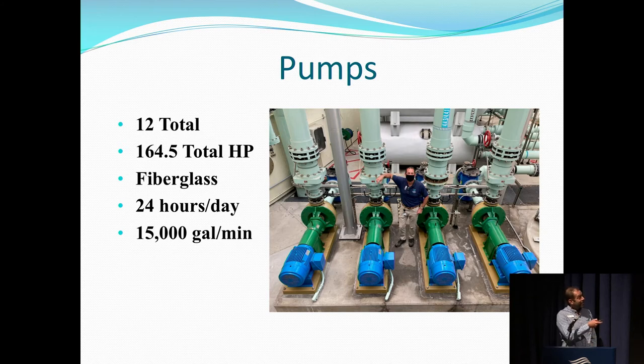All the pumps here are fiberglass inside. Everything that touches the water is non-metallic because salt water really rusts everything. So we try to make sure everything is either fiberglass or plastic or something else so that it doesn't break down and rust. And these pumps have to run 24 hours a day. These animals need 24-hour care. So we need to make sure as a team that these are not breaking down, they're not turning off, and they're running efficiently at all times.